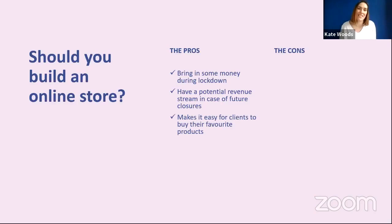It makes it really easy for clients to buy their favourite products. Once they've bought once, their products are saved to their account. So therefore it makes it really easy, and it makes it easy for you to make recommendations for them.